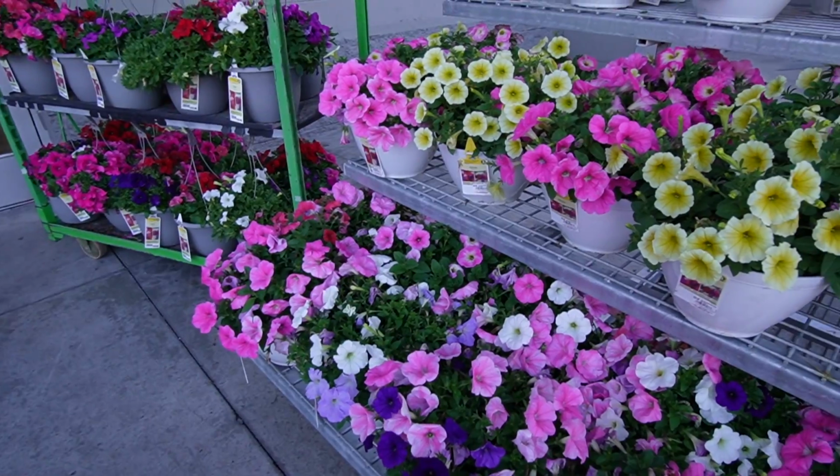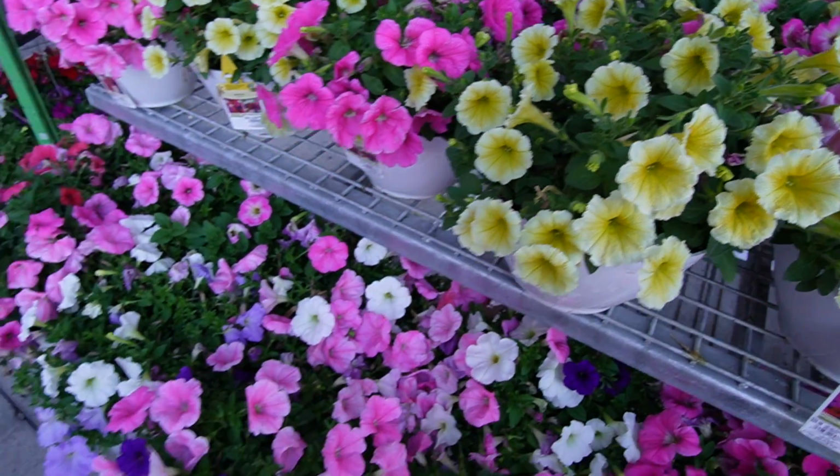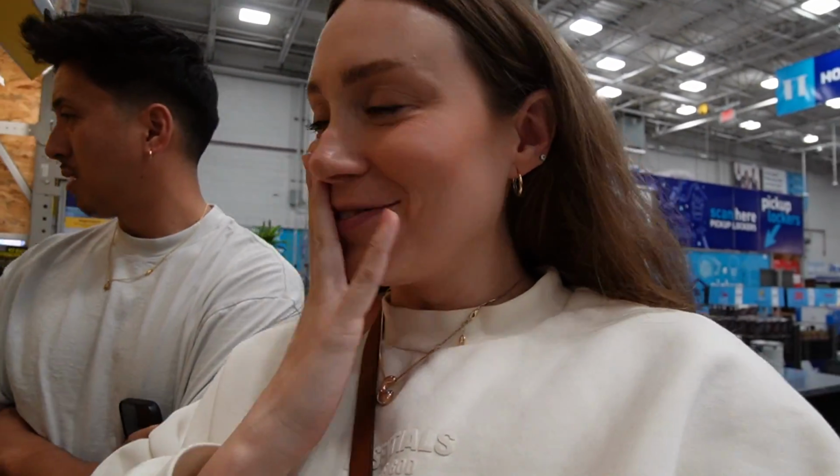Pretty. I like a mix of colors. I like the yellow ones a lot. So pretty. Are you having flood trauma? Yeah. Because the last time we came, we were getting all of the sandbags and stuff for the flood.